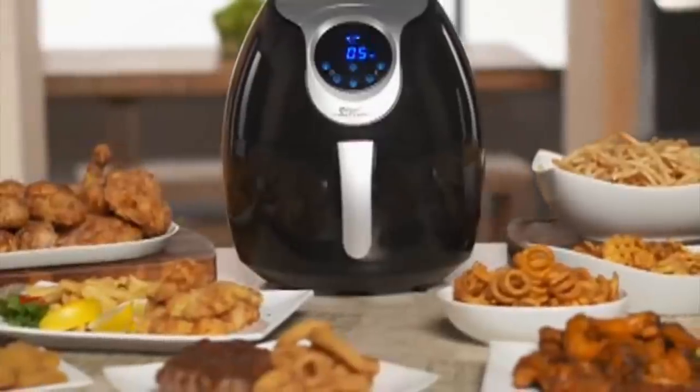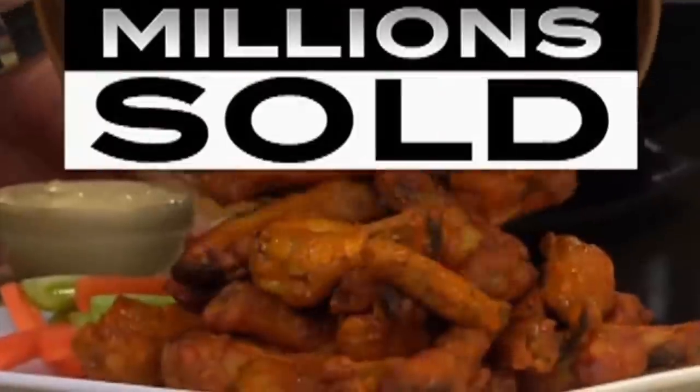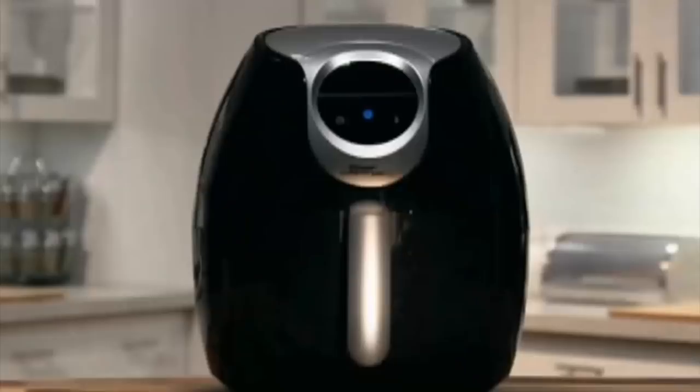We introduced the Power Air Fryer, and it finally became possible to enjoy the crispy, crunchy fried food you love guilt-free. Millions were sold, and the five-star reviews say it all. People love the Power Air Fryer. Now, air frying is taking a quantum leap forward.